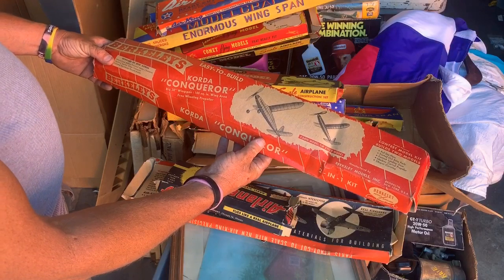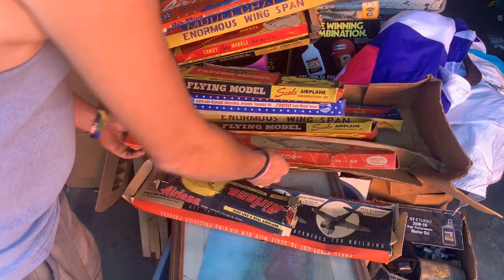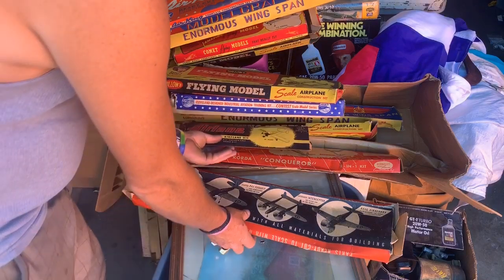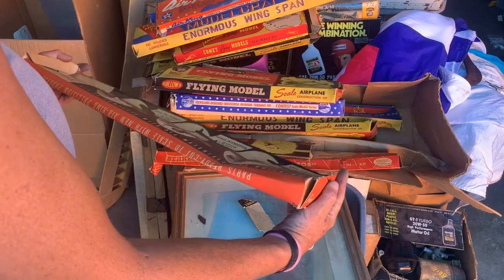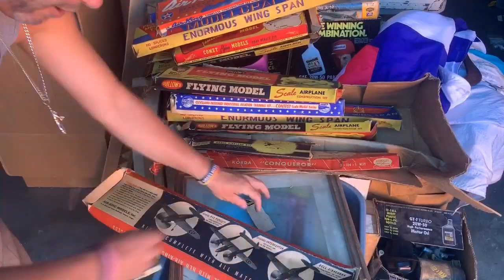Berkeley's Corda Conqueror 2-in-1 kit. We got 2 planes in one here. That's got to be worth twice as much. Then we have an airplane, model airplane kit, your coupe, and one more here is the Ready Cut Air King. Nice. Box is a little compromised, but it seems like the model is intact there.